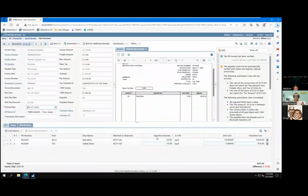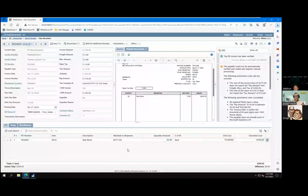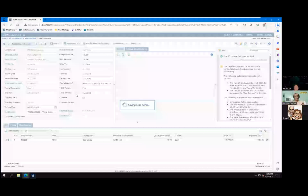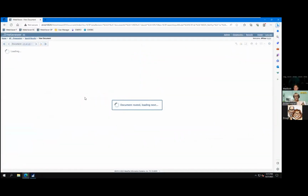Here's where those programmed workflows will give you that information from GP and help you walk through it without having to look up the purchase order in GP or any of that information. All that stuff is coming right back here. So here's receipts 1165. In this case, we're only being invoiced for red shirts, but we've also received some yellow shirts. That's why it failed. So I can hit that trash can and remove the yellow shirts because they don't apply to this invoice. Difference is 0. I can say reconcile and push that over to GP now, and I'm done touching that.